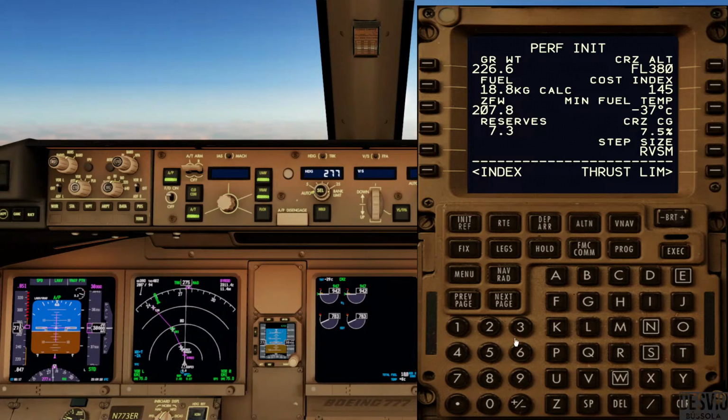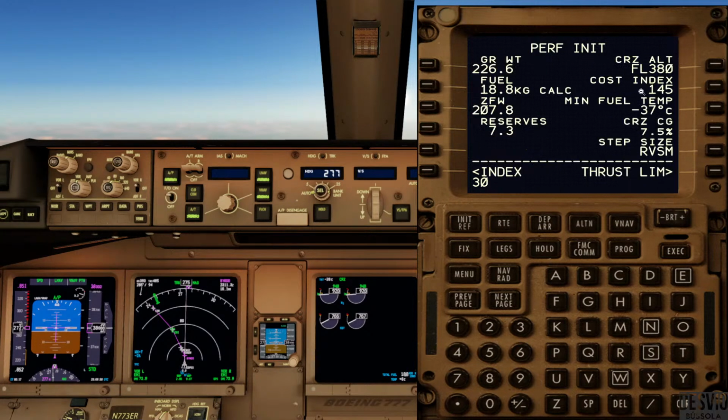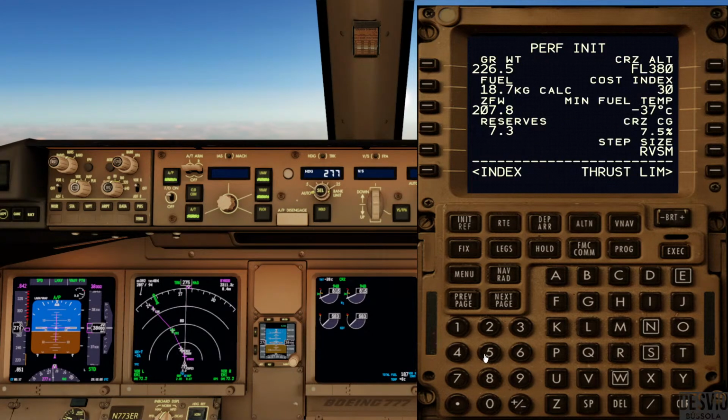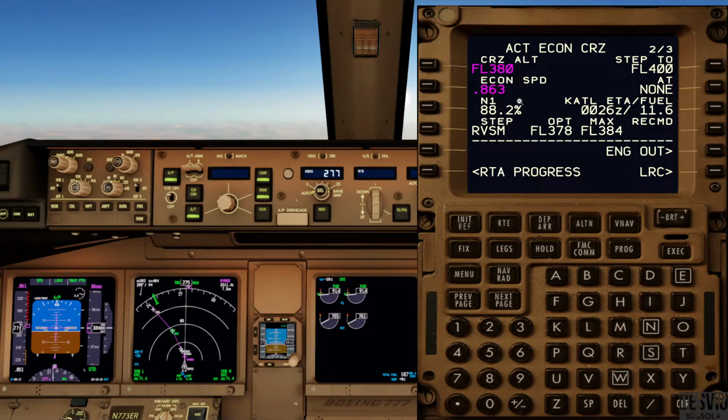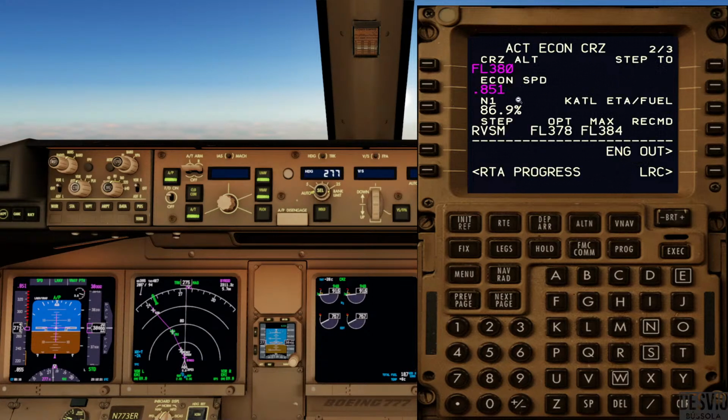So let's say we change the cost index to 30, even though we are still in VNAV, and the VNAV here will be still in economic, you are going to see that the speed is going to change. So we set cost index to 30, and the speed dropped to 842 instead of 85. Okay, so this happens in the aircraft as well. If we set cost index 500, the speed goes up to 863, and note that we never change the mode from economic speed. Okay, so I'm going to bring it back in performance to 145, which was for this flight, and we have economic speed of Mach decimal 81 right now.